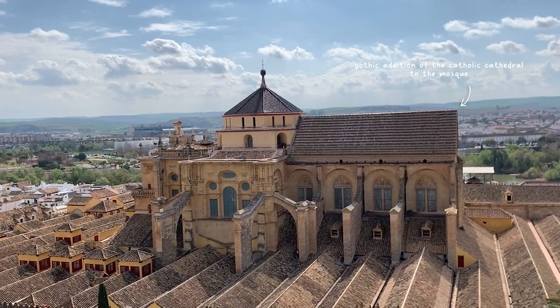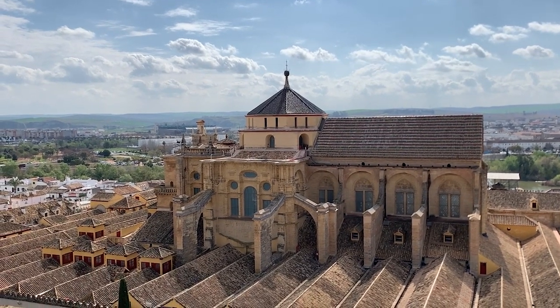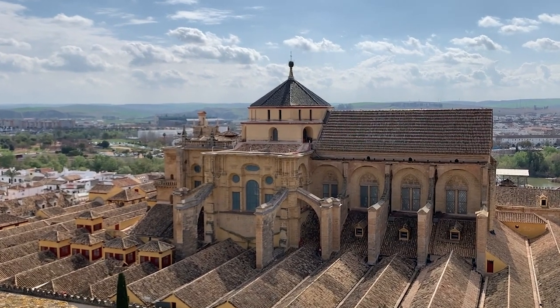Top of the cathedral. I would say it's a Christian edition. That's why you can see the remnants of Gothic architecture.